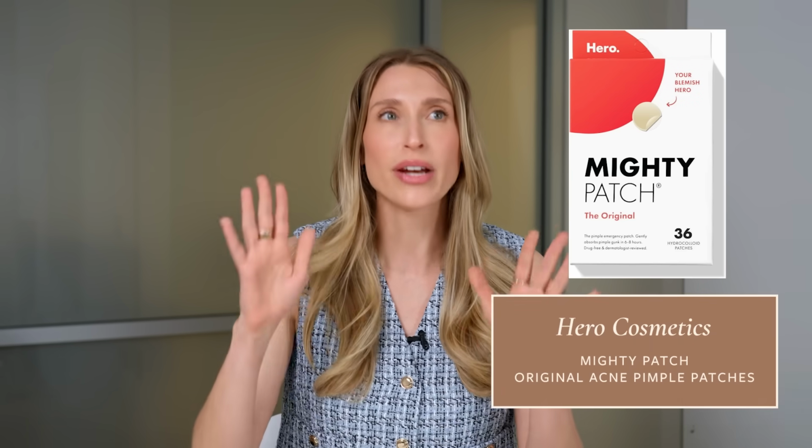Now that pimple patches have become more popular and they're less taboo, there's a huge variety to choose from. I really like the Mighty patches, but whatever works for you, whether you want the little star-shaped or the heart-shaped, or you want the ones that are more invisible like me, go for the Mighty patch. You're gonna be in good shape.